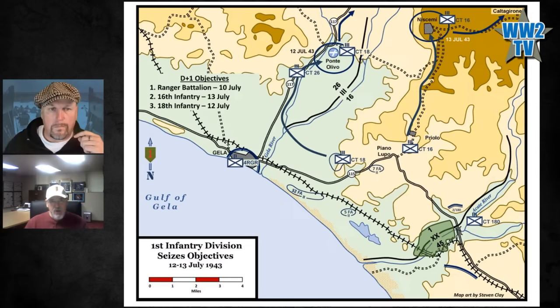As I mentioned earlier, the Ranger battalions take Gela on the very first day, no problem. Niscemi and Ponte Olivo were supposed to be taken by close of business on the 11th. The 26th was not quite able to get to Ponte Olivo because of the attacks on the 11th. So the 18th is brought in, and they end up actually taking the airfield on the 12th of July.